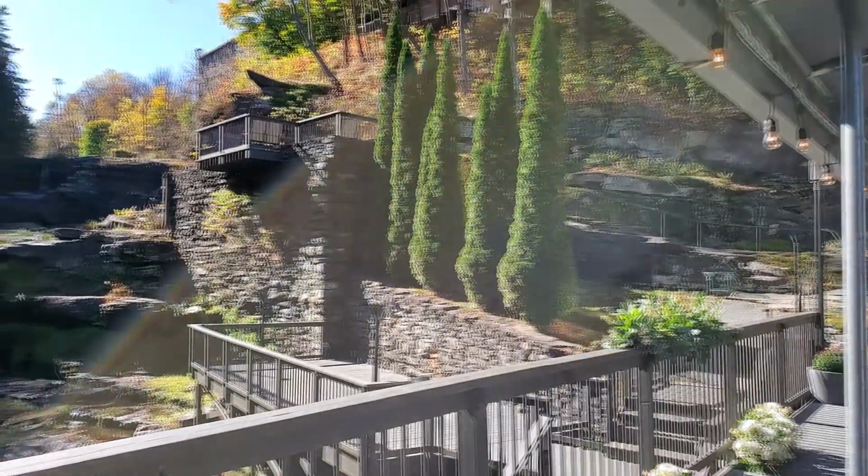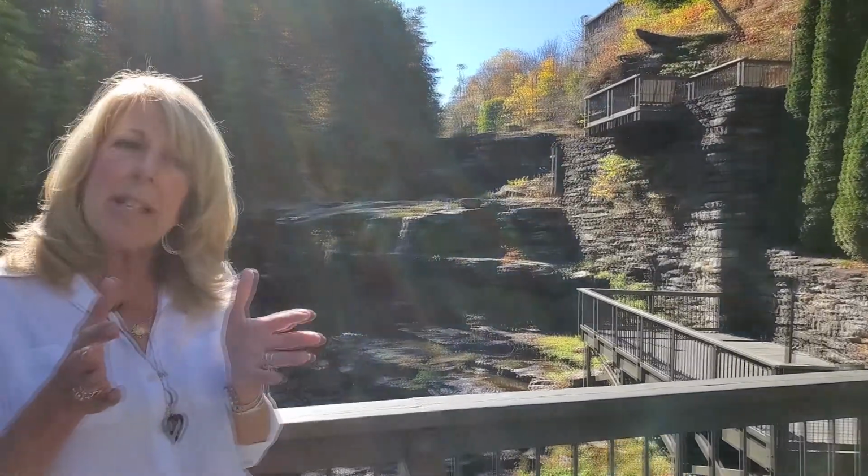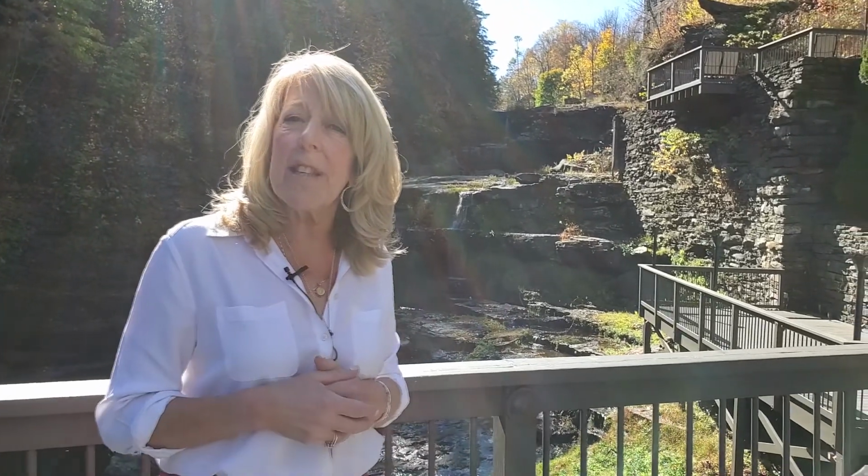The reception generally takes place downstairs in our glass dining room. The reception's basically about an hour or so of your wedding. The rest of the time is spent outdoors. We'll go see each of these areas separately and talk about the possibilities of what you could do with your Ledges wedding. Not only do the falls make us a very unique venue, but there's other things that make us a unique venue for your wedding day.